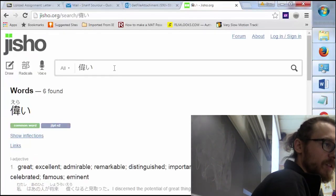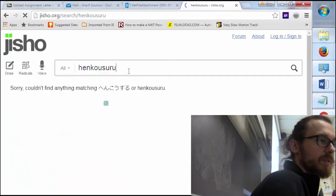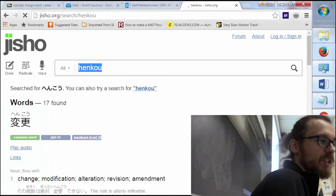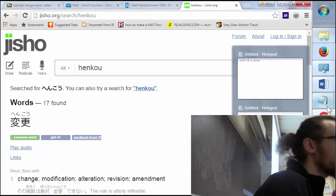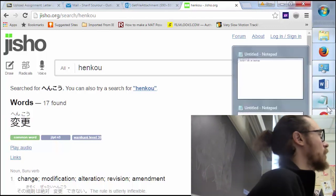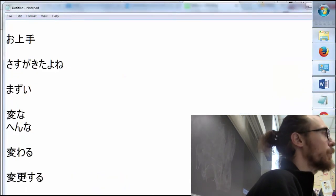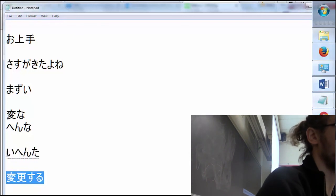I can confirm that just to make sure I'm on point here. No, you don't have to write suru here. You just write henko. Yeah. Change, modification, alteration. So henko on its own is just a noun of change, but if you say henko suru, you're turning that noun into a verb. But these all use this character hen, just like the word you mentioned, hentai.